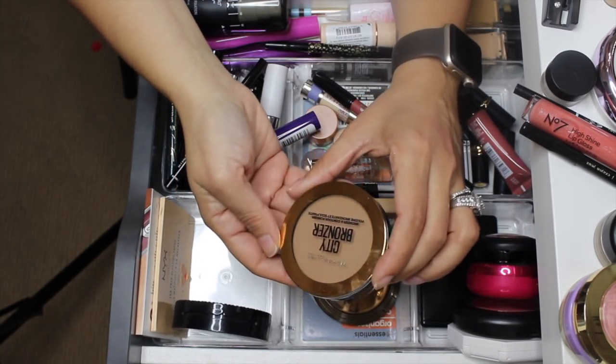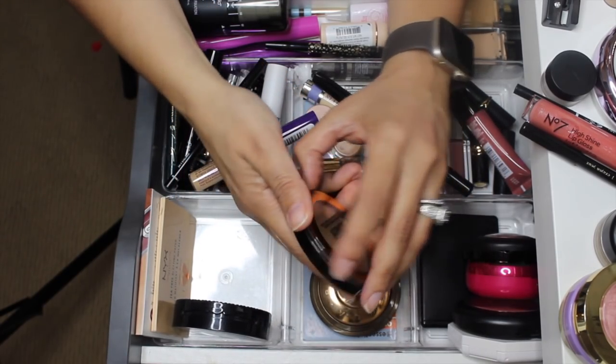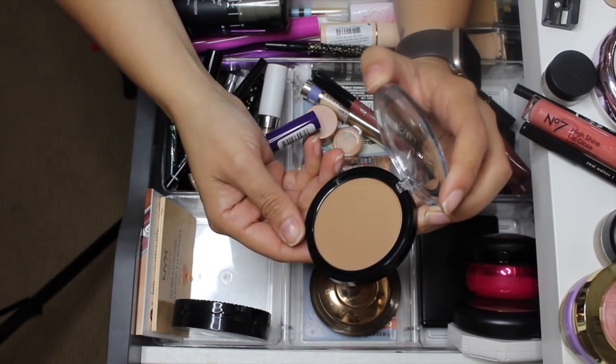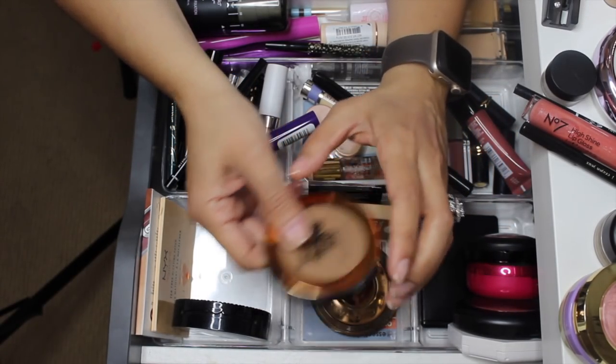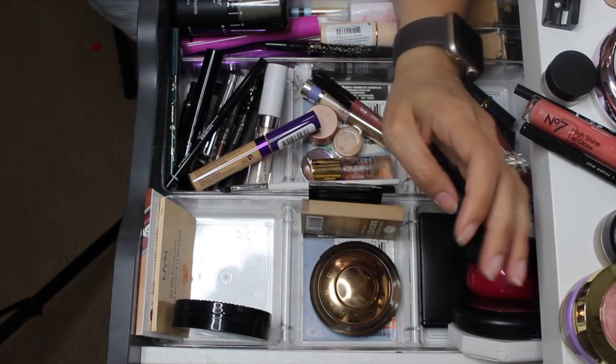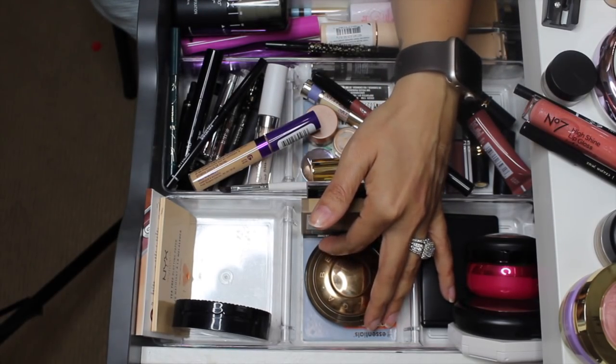For bronzers, I had the Maybelline City Bronzer, and this is the shade 200. This guy is stunning. It's a contour bronzer combo. It's really beautiful, but I really, really love the CoverGirl powder topped with the butter bronzer. That was amazing. So I'm going to put those back. Let's just put them back right now so I don't forget.